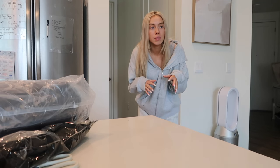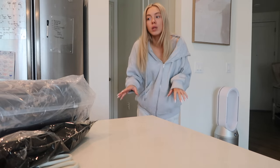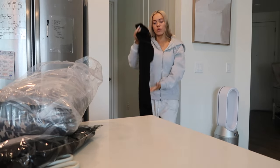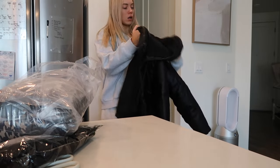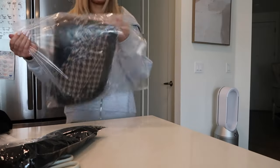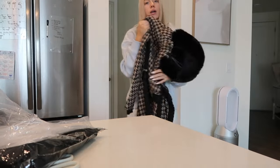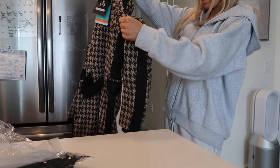I did a lot of shopping last minute, so I ordered from Revolve and Amazon. I got a jumpsuit from Pretty Little Thing that zips up and it looks so cute on. And that will be really nice layered with this jacket that I got from Zara. Just a really soft faux leather jacket. I got a medium, which might be too big. The hood is actually really soft and good quality.